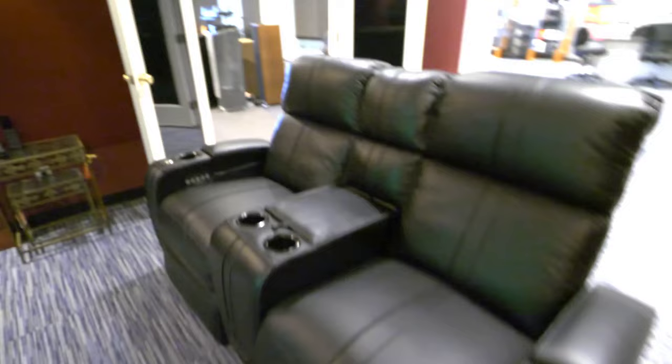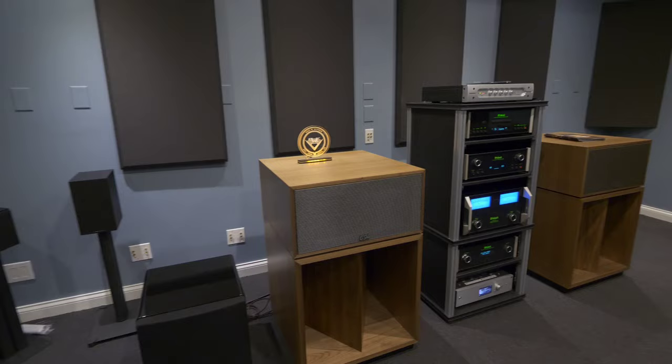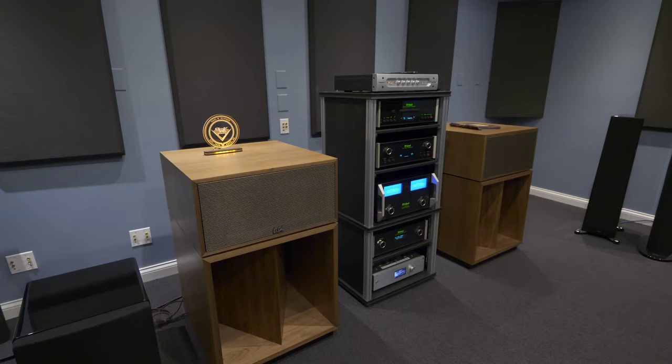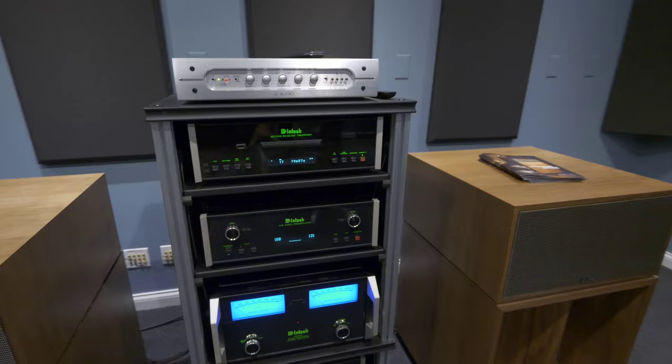And then we have some seats here, of course, that help you feel comfortable when you're watching your movies. This may be one of the most impressive and most expensive rooms in the whole showroom. We have some Klipsch La Scalas here in the front that I'm going to have him play for me, because I have not heard them. A lot of you guys in the comment section told me to listen to these to really tell you if I like Klipsch speakers or not. So we're going to listen to these before I get out of here, and we'll do that on video so you guys can get my reaction. We have all McIntosh here on the front: amplifiers, preamplifiers, CD players, all that stuff.